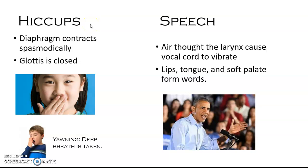Hiccups: there's a sudden inspiration when the diaphragm contracts spasmodically while the glottis is closed. The sound that we're able to hear is because of the air striking the vocal folds.